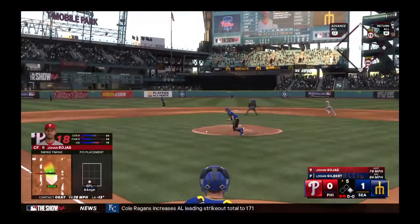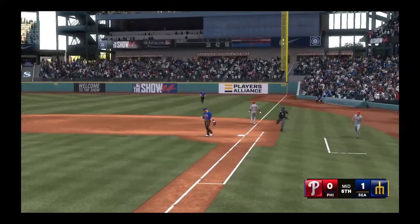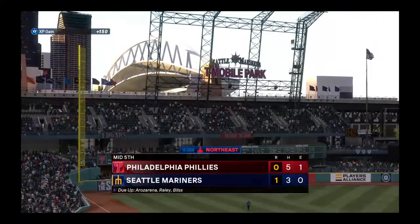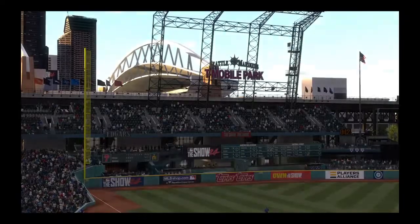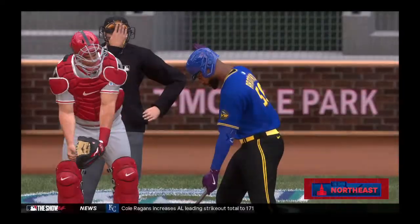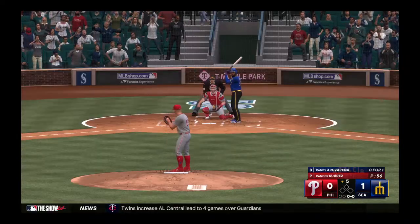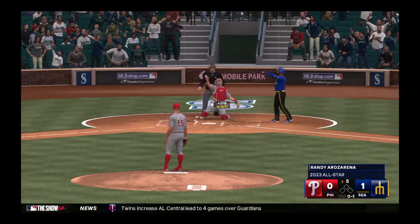Up the middle, and he knocks it down. And they get the out after the ricochet. They don't come much closer than that. Bang, bang play to end the inning. 1 left for Philadelphia. They still trail 1-0. Back at T-Mobile Park, bottom of the inning. And now for Seattle, Randy Arozarena. Fastball in for a strike. 0-1.